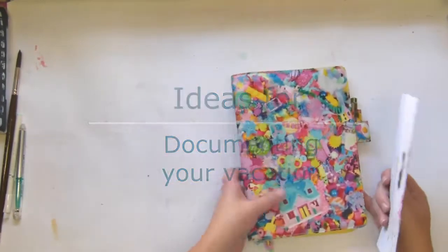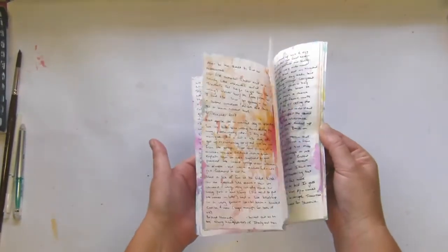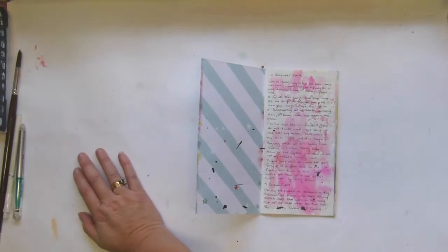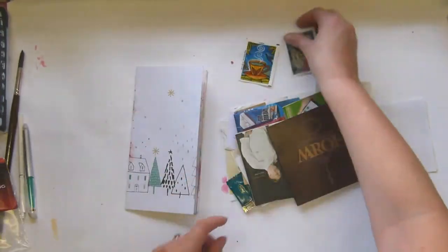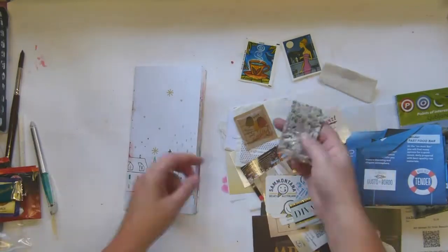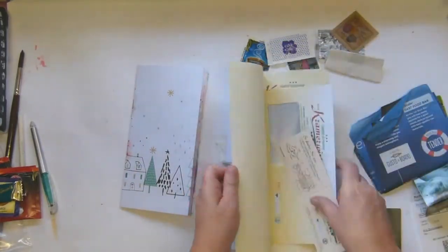Hey, it's Tanya, and I thought I would show you what I've been doing for the last couple of trips that we've been on. What I do is I journal every day while I'm on the holiday, and then that becomes my chronicling of the trip and the adventures that we have. And so when I come to make my layouts and things, I can just play with my photographs and pretty products, and I don't have to worry about actual documenting because I've already done it.